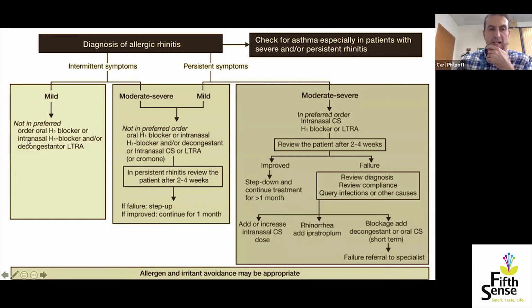Sometimes antihistamines can be applied locally. So there is a new spray now called Dymista. Dymista contains antihistamine, but also a steroid element to it. So it's a combined treatment. And then LTRA refers to a type of medication called Montelukast. And Montelukast isn't really a panacea for all cases of allergic rhinitis, but may be useful for people with quite marked symptoms who also have asthma.